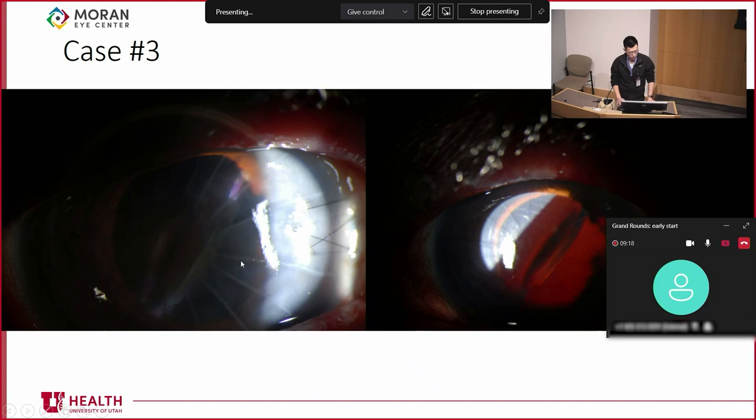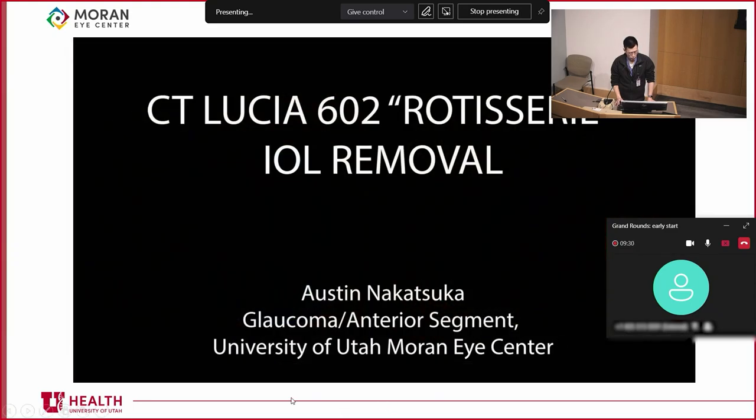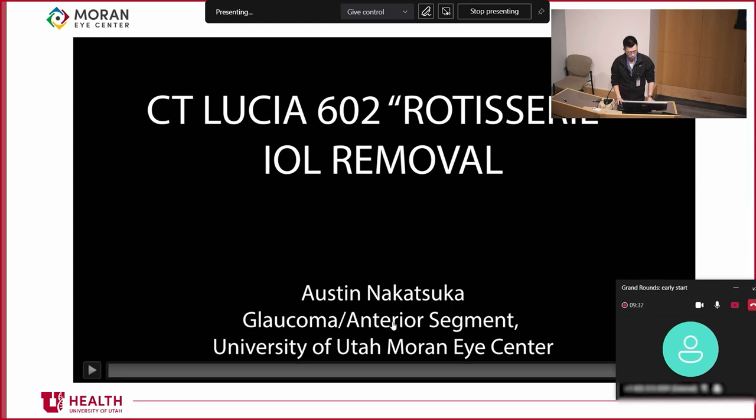So these were some of his pictures. On the left, we see all the RK, a temporal incision that's closed, and this is poking through the pupil. Maybe a little bit better view on the right image. And then this is a narrated video by Dr. Nakatsuka of a rotisserie CT Lucia and his technique for removal and IOL exchange.